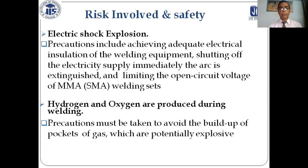Electric shock is very risky because of any short circuit, so personal protective equipment must be taken care of. And insulation is very important and is to be taken care of. Hydrogen and oxygen are produced during welding. Precautions must be taken to avoid the buildup of pockets of gas, which are potentially explosive.